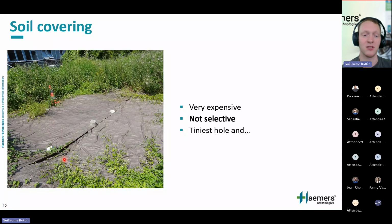And also this method is not selective and will kill all the plants in the area. And if you leave the tiniest hole in the covering, a new plant can grow. And again, you work for nothing.